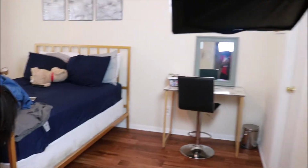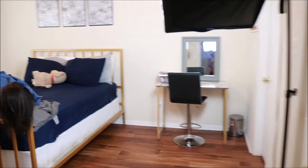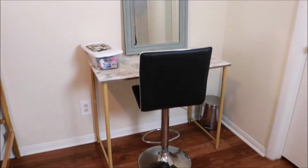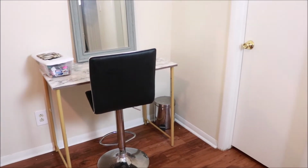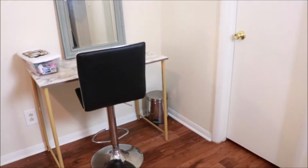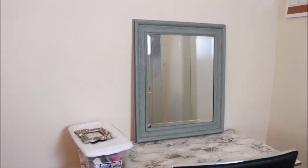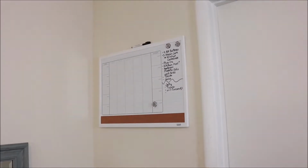Here's a quick span of how big my room is, and let's just go straight into the desk area. That is terrible. The desk is not stable. It was a DIY project and it was supposed to be like a vanity area, but it's just not cute. And that chair is strictly for my braiding clients, so that chair will be completely out of my room.